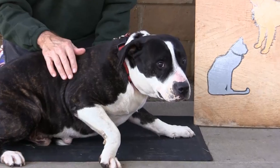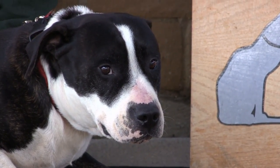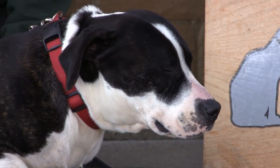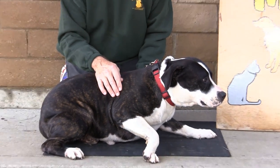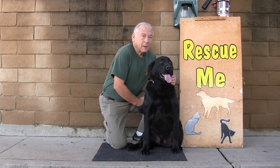Henry needs something to put a smile on his face. The volunteers are doing what they can, but he just needs a home. He's sweet, he's gentle, he's wonderful, and house trained. His ID number is 213946. That is Henry.